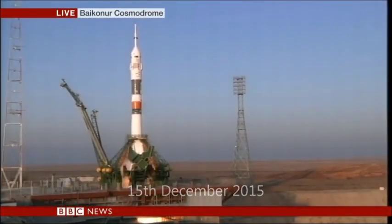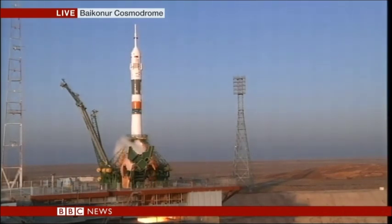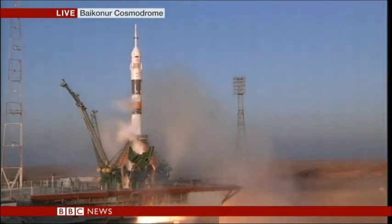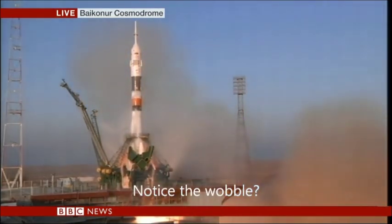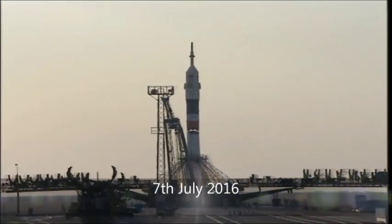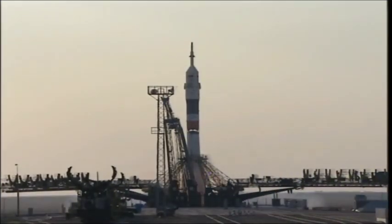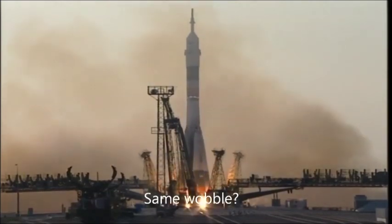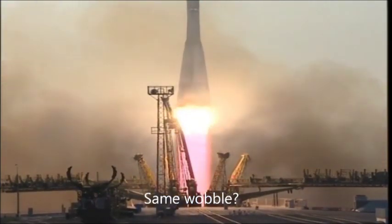Service tower separation. Engine turbo pumps at flight speed. Engine at maximum thrust, liftoff. 4, 3, 2, 1. Pumps at flight speed. Engines at maximum thrust. And liftoff.